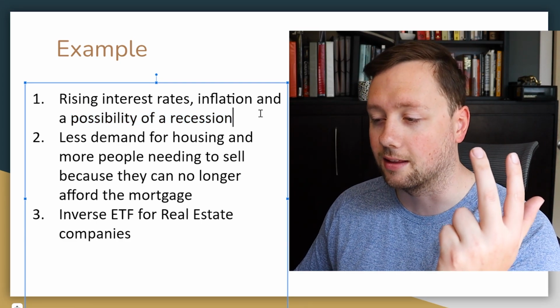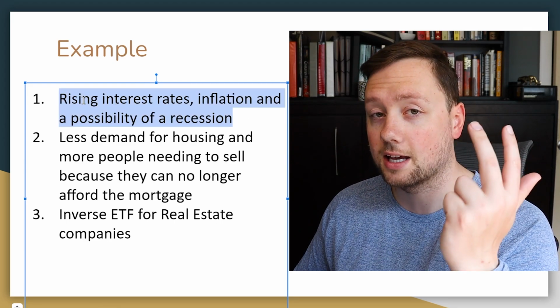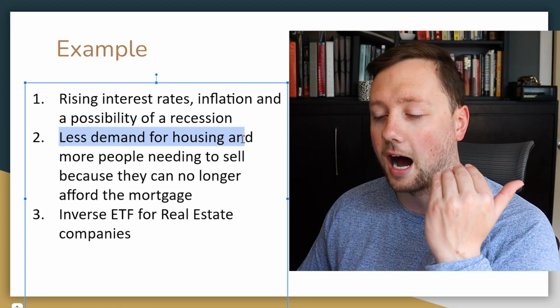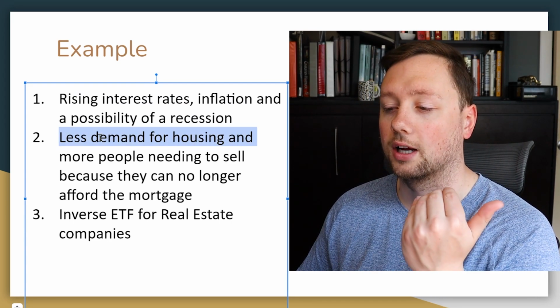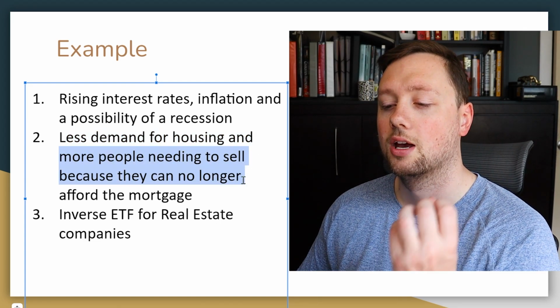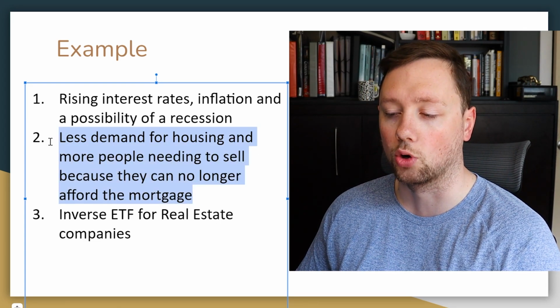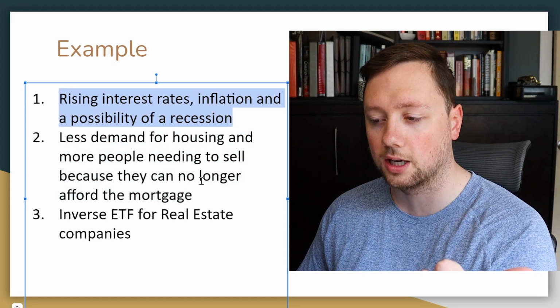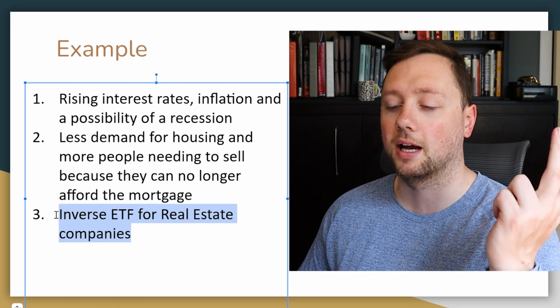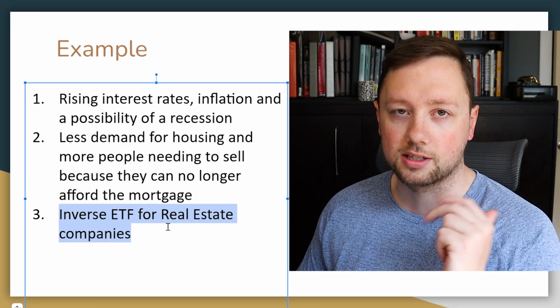And so because of these 3 catalysts, this is what I am going to be trading based off. I think that these 3 catalysts are going to create less demand for housing, and more people are going to need to sell their house because they can no longer afford their mortgage. So these are the catalysts right here. This is how it's going to affect the market, and then we're going to make money by buying an inverse ETF for real estate companies.